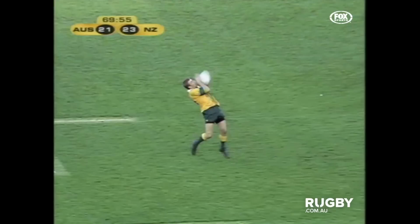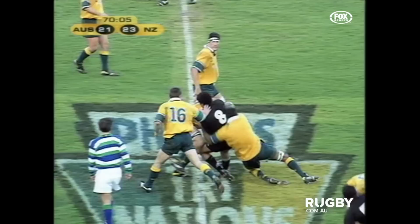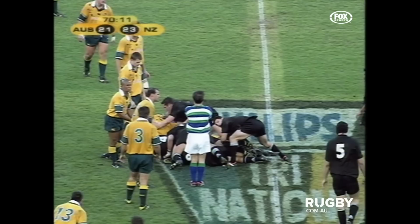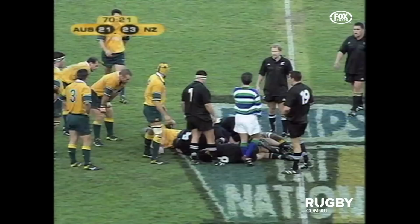Latham into the arms of Lomu. Maxwell's first man up. Now it's Cribb, just on Australian territory. Could be a turnover, is it? No. So we couldn't see it from here, but Cribb must have lost the ball as he went in.